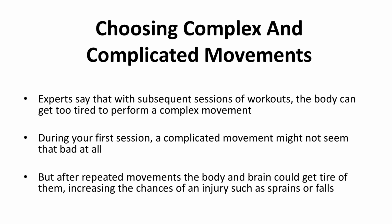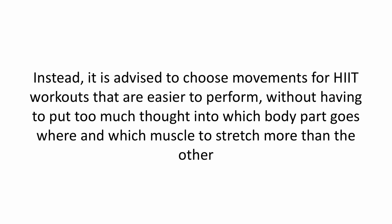Choosing complex and complicated movements. Experts say that with subsequent sessions of workouts, the body can get too tired to perform a complex movement. During your first session, a complicated movement might not seem that bad at all. But after repeated movements, the body and the brain could get tired of them, increasing the chances of an injury such as sprains or falls. Instead, it's advised to choose the movements for HIIT workouts that are easier to perform, without having to put too much thought into which body part goes where and which muscle to stretch more often than the other.